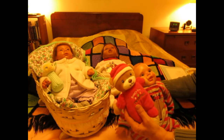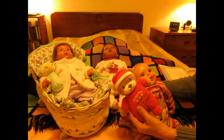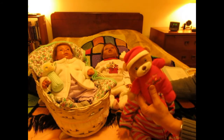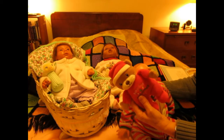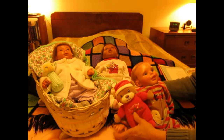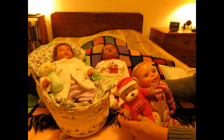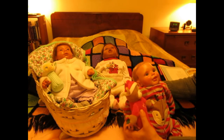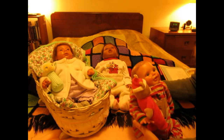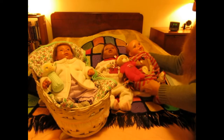I found this little teddy bear. I know I showed this in my previous video, but it says Baby's First Christmas, and it's a rattle. I think I bought it at TJ Maxx or something like that. I'm always looking for clearance items, and I thought it was just adorable, the little bear. And I thought, well, for Christmas, it's just perfect. And little Scott is just enjoying having this little bear, aren't you?